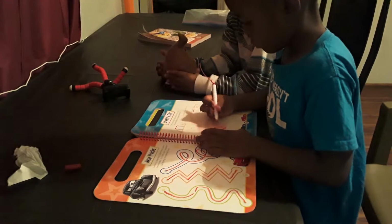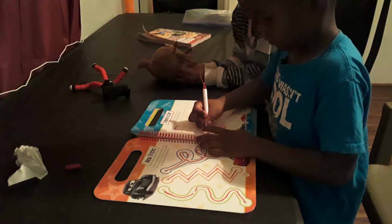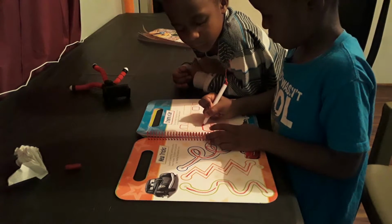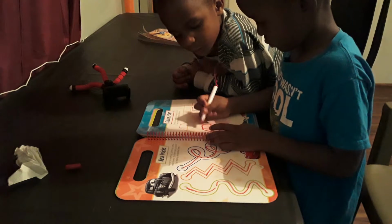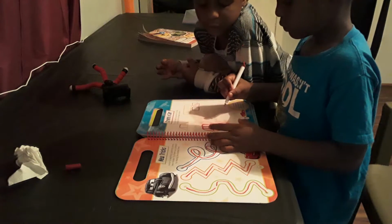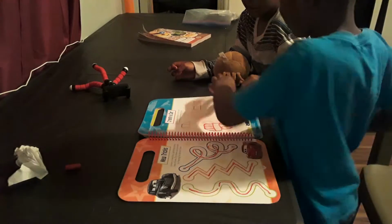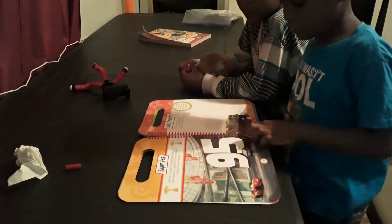It says create a car. Can you draw a picture? Okay. Yeah. Very good. Down. Okay. And two lines in the middle. Boom. We don't give up. That's right. Good job. Let the camera see it. You draw a car. Okay, good. You did it. See? We don't give up around here.